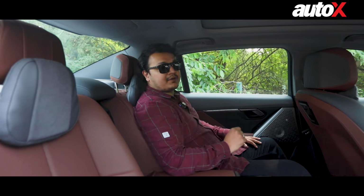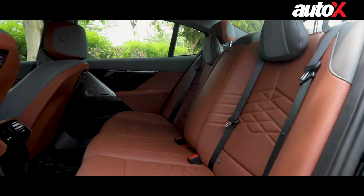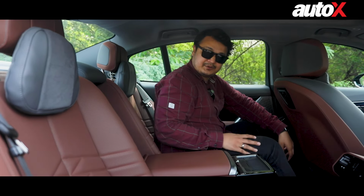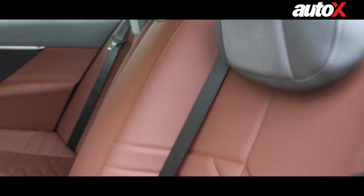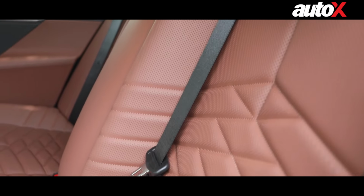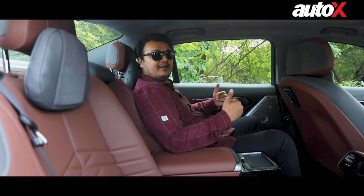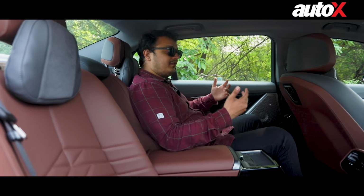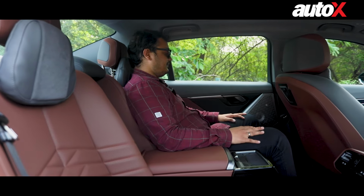Now, let's talk about comfort. Well, these have really big seats. I was speaking to BMW. I asked, where is the increase in width going? They said all of that has been put to this large bolstering on the sides. The seats almost curve inwards, so it really feels like the seat is hugging you. Now, the India model gets larger seats because it's a long wheelbase model, and all of that space has been put to good use because the seat is really comfortable.